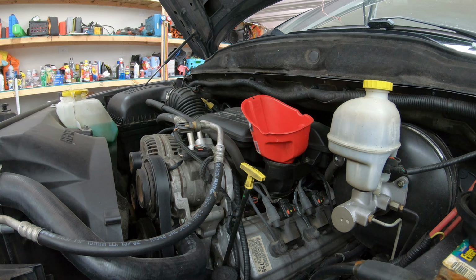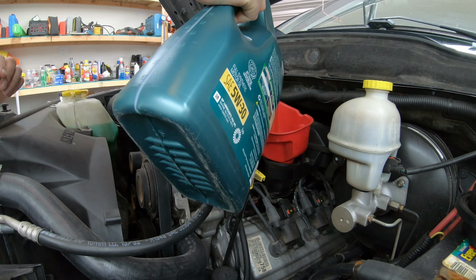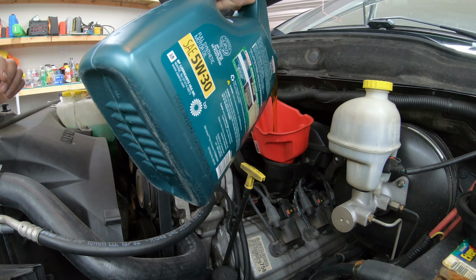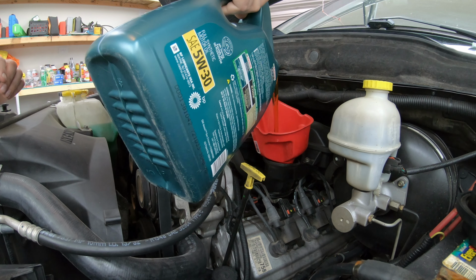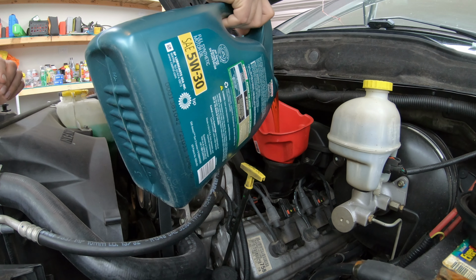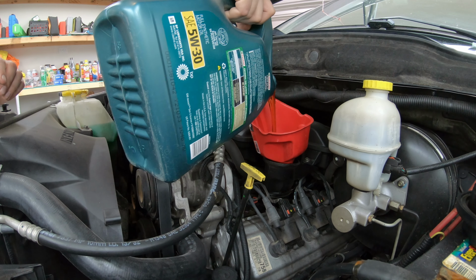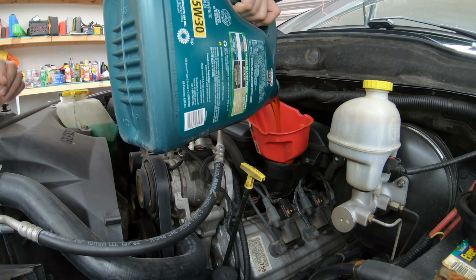I actually found some Castrol 5W30 that's been sitting on the shelf for a while. I know in the beginning of the video I showed STP, but I found some Castrol that I had sitting on the shelf. That's 5W30. I don't have any other 5W30 vehicles right now, so I'm gonna go ahead and use this because it's older. Doesn't really matter, I don't think. I really don't care, let me put it that way.